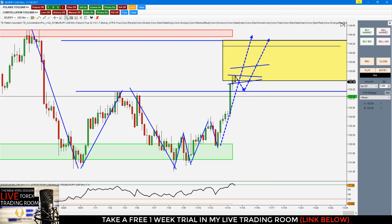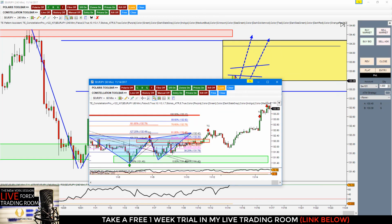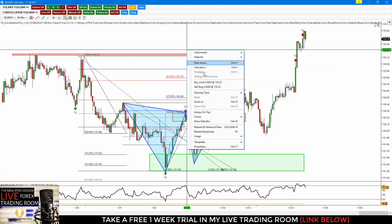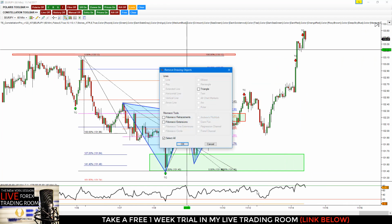Fantastic. We want to eliminate half the thoughts and just focus on the side of the market that we want to be on. So as I look at the Euro Yen here, I want to be long. That's what I want to do. I want to get long, and I'm looking for reasons to get long.